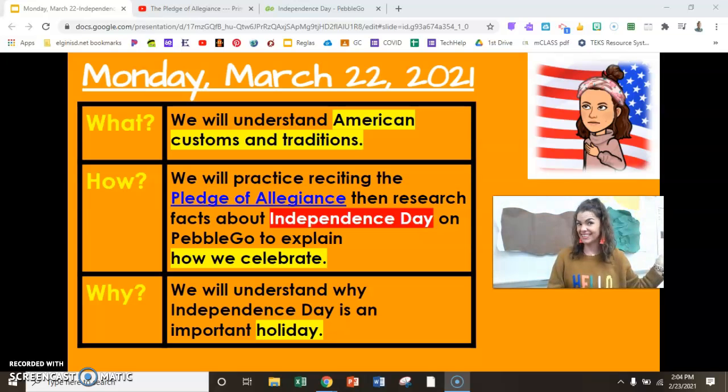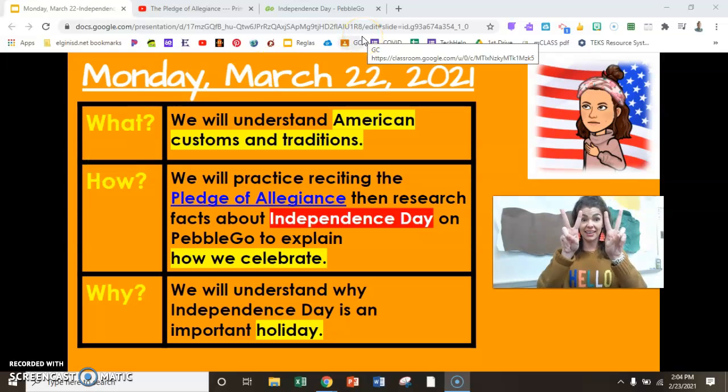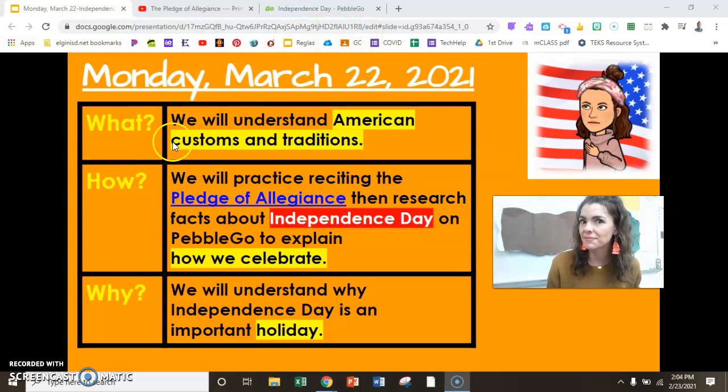favorite first graders. Have you heard that song before or seen this flag? Yes or no? They'll give you some clues of what we're working on today in social studies. It is March the 22nd. What do you think we're doing today? We will understand American customs and traditions.